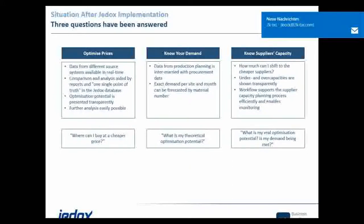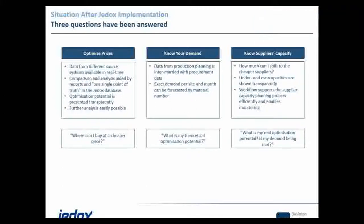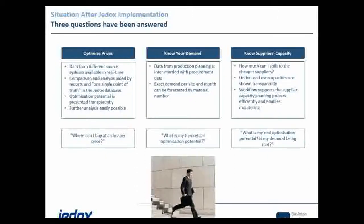So you could actually know how much you can shift to whom, and under an overcapacity where you need more materials, and obviously the workflow that I showed you that supports these processes. So at the end of the day, you answer the question: what is my real optimization potential, and is my demand being met? Hopefully, a solution like this will enable you to go home at a decent time while there's still daylight, and maybe beat some of your peers to it.